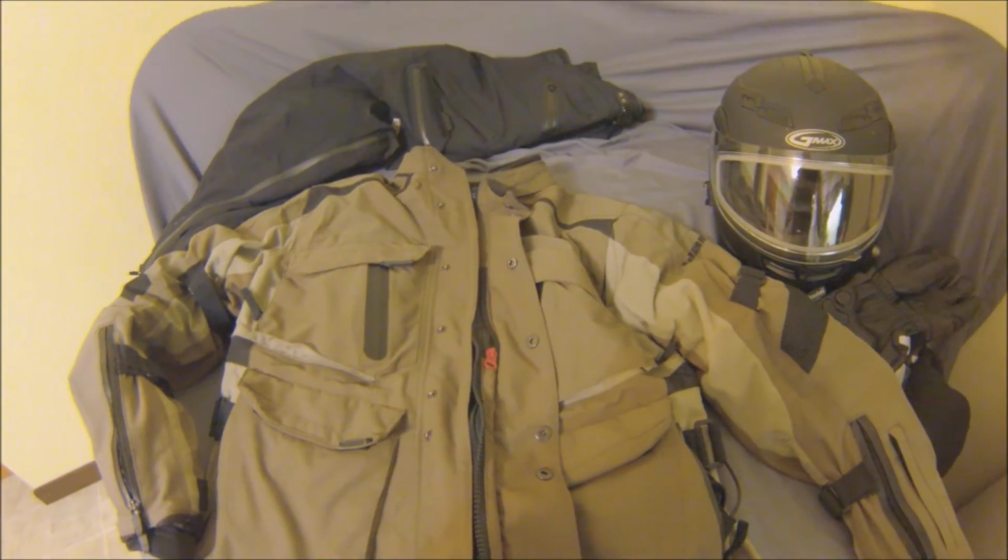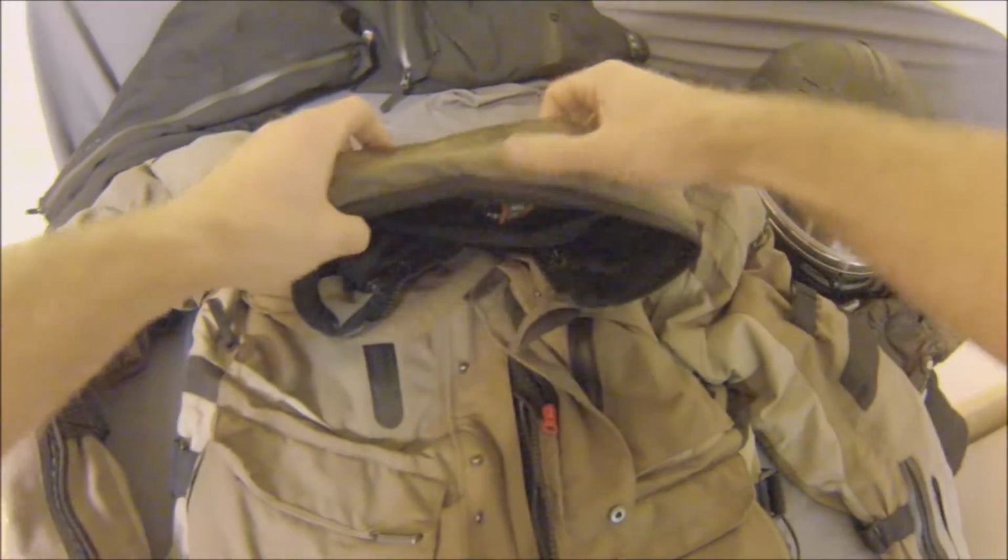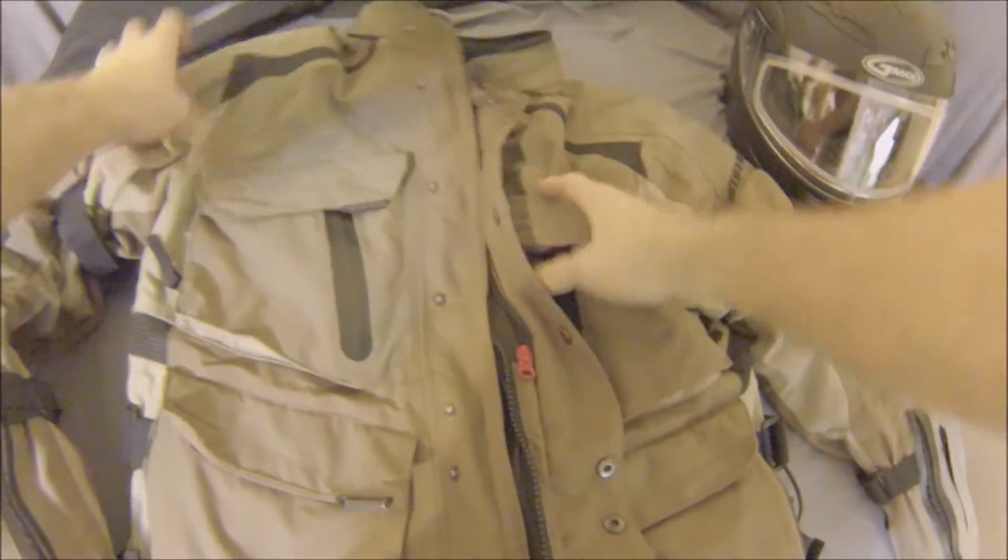I guess one of the last couple things I want to cover is waterproofness. This also has the integrated hood that I'm not going to pull out all the way because it's a pain in the butt, like all of them, to put it back in there. So the integrated hood is, well, actually, we'll pull it out.